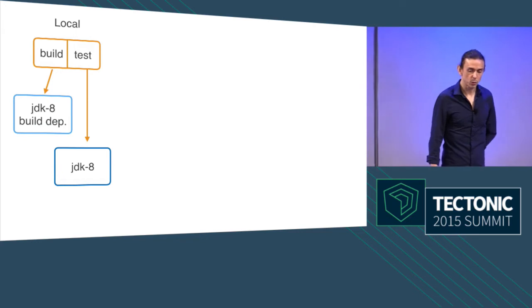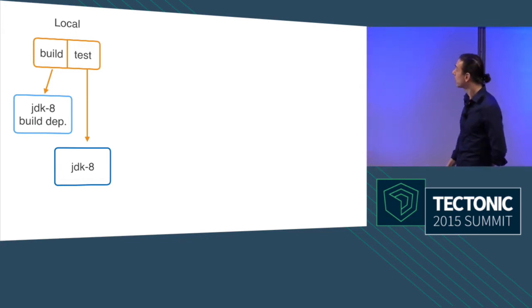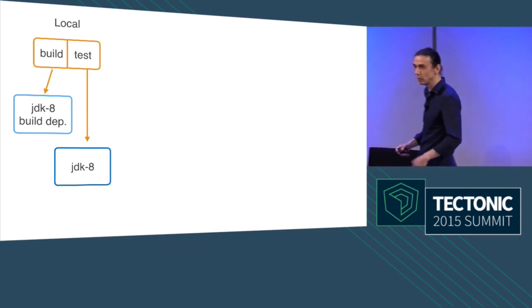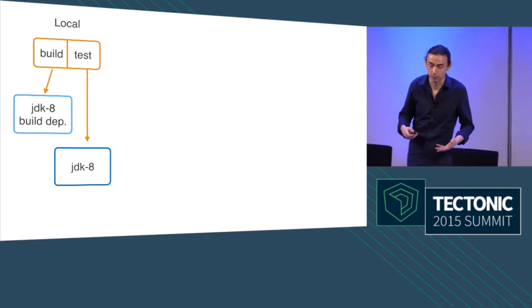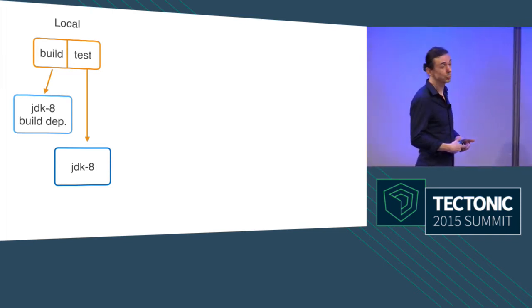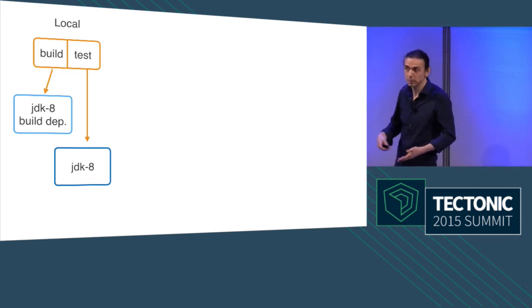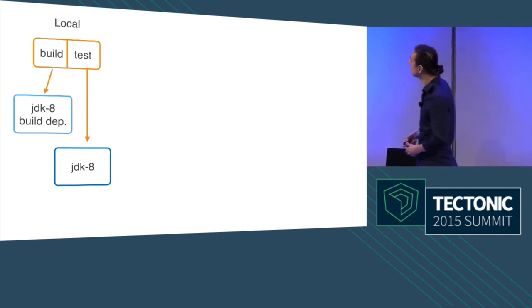But in practice, what we observe is that in order to build an application, for instance, a Java application, you need a JDK, or a development kit, in order to compile and build the application, plus a few development tools, which can be things as simple as make and git, but in some cases may be more complex. In order to run the application, you need a JDK.